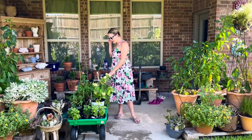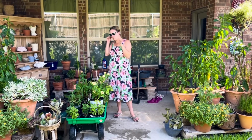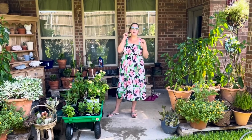And so there's some neglect, like some of the plants in this particular wagon that I have not been paying attention to that really need to get into the ground, but I haven't done it. They were all struggling for water. They're all very thirsty.